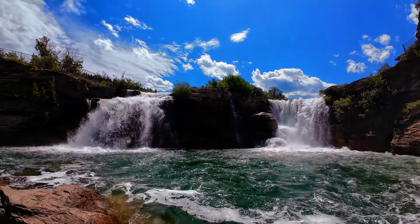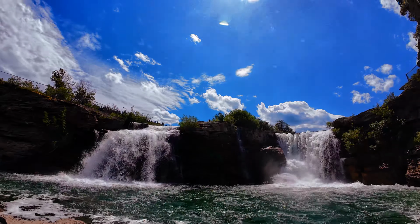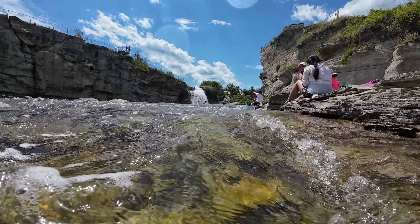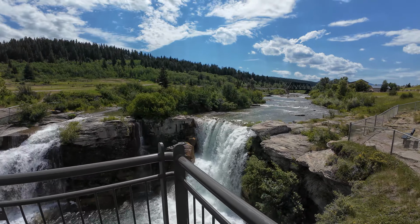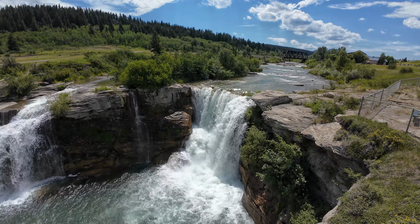Lundbreck Falls is a hidden gem in southwestern Alberta, offering stunning natural beauty and easy access for visitors of all ages. Located just off Highway 3A near the hamlet of Lundbreck and about 25 kilometers from Pincher Creek, the falls are a popular roadside stop for travelers exploring the Crowsnest Pass region.